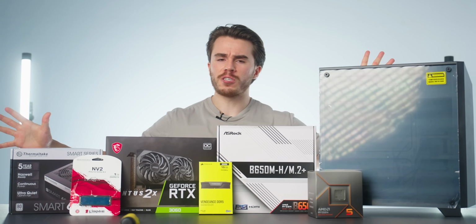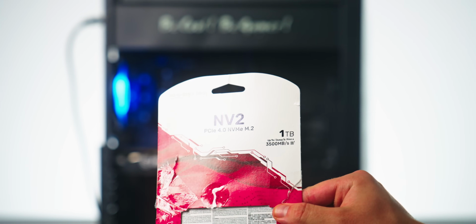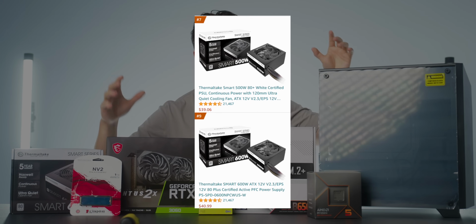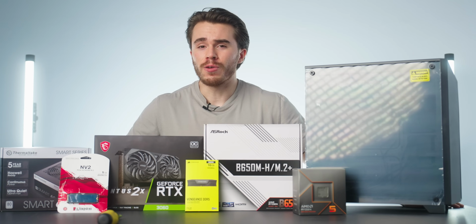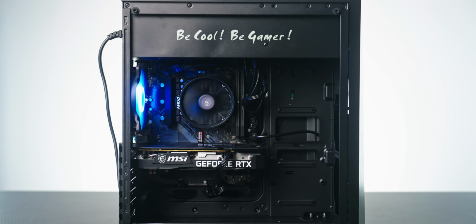Now, is this the slowest PC you can build? Obviously not, but this is one that just makes very poor use of the budget, and unfortunately I see a lot of people, especially on Amazon, accidentally buying these parts without doing any proper research, and more or less you can definitely build a better $764 PC than this.